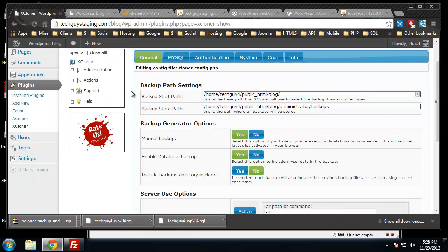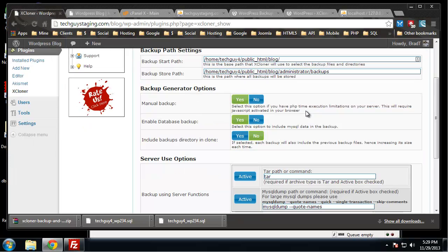Alright, so we have our backup path settings. This is the base path that Xcloner will use to select backup files and directories. This blog folder is where all the files and folders that we want to backup are located. This store path is where we want the backups to be located, which will be in a folder called backups. Actually, it'll be in blog/administrator/backups, and I believe it creates those folders for you.